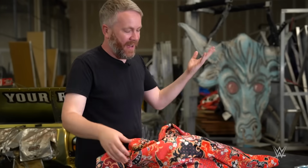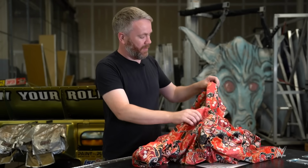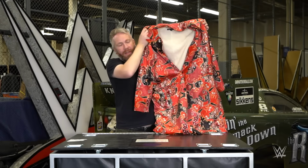One of my favorites, Seth freaking Rollins. We have a plethora of his custom-made outfits out here. Seth actually never wears the same outfit twice. He has a stylist buy these for him and wears them once and they get retired.